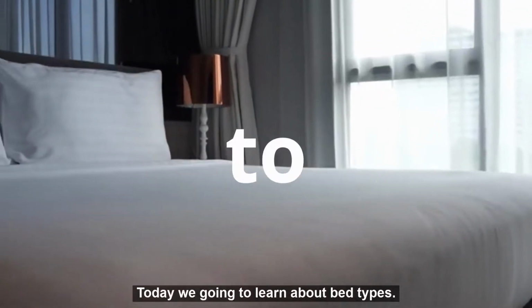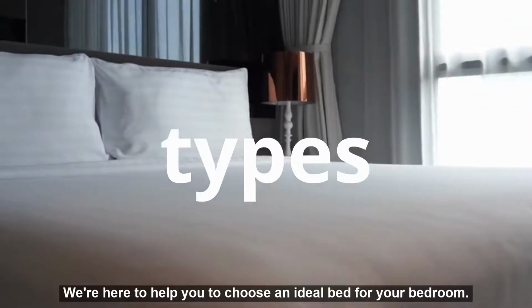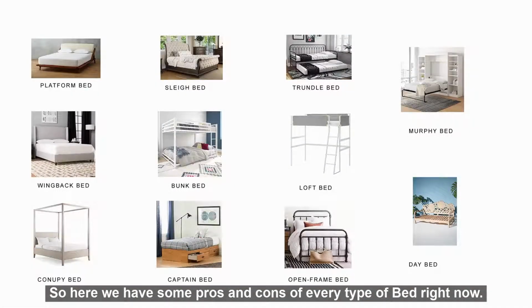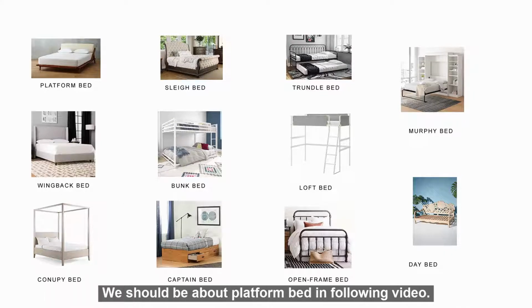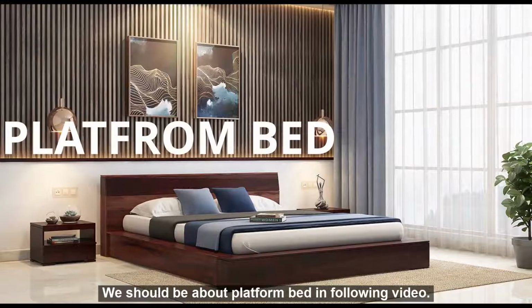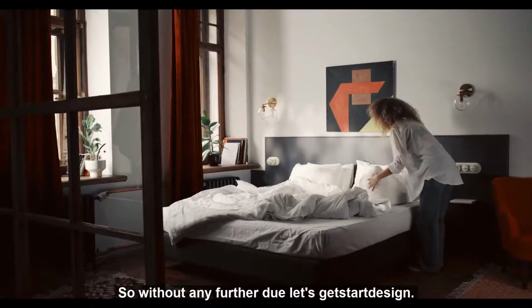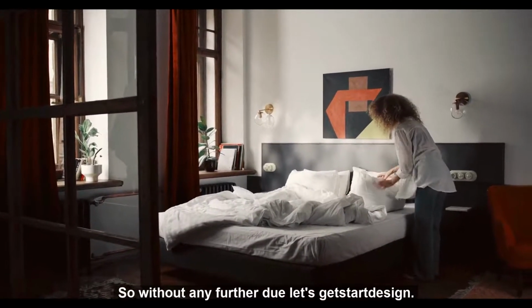Today we're going to learn about bed types. We're here to help you choose an ideal bed for your bedroom. So here we have some pros and cons of every type of bed. Right now we will look at the platform bed. In the following videos we'll discuss the other beds one by one. So without any further ado, let's get started.